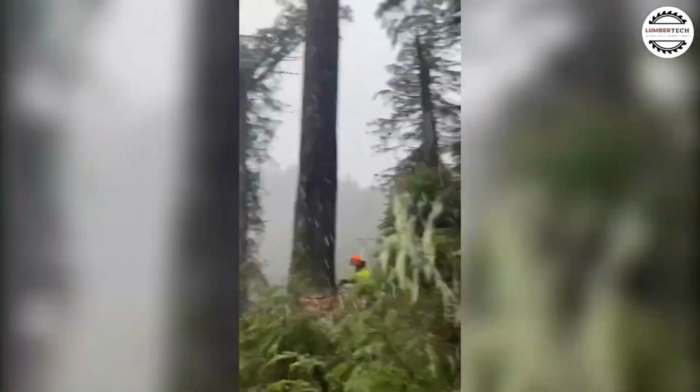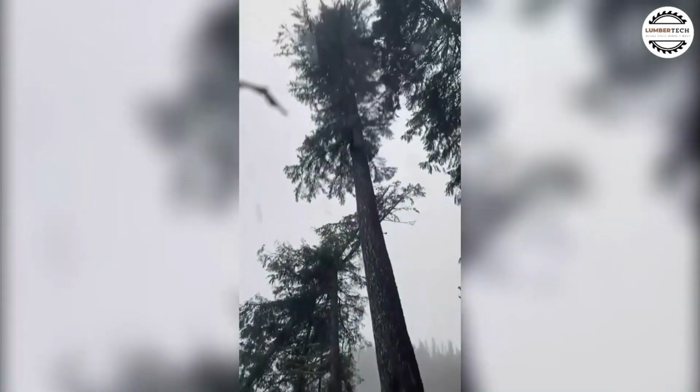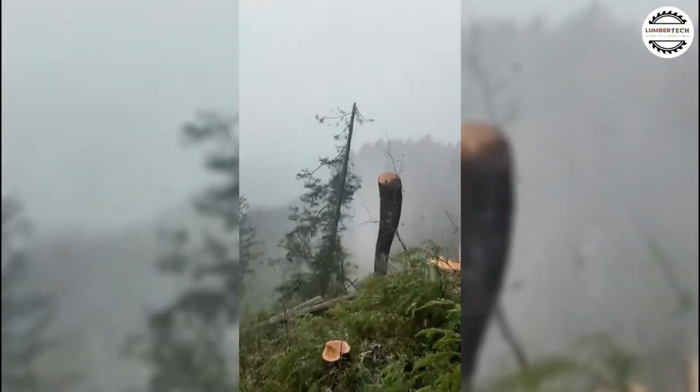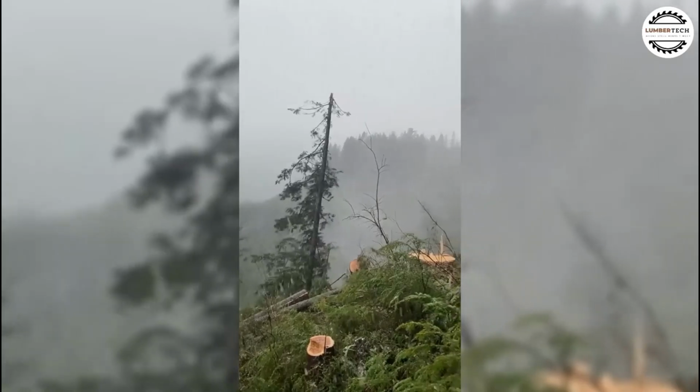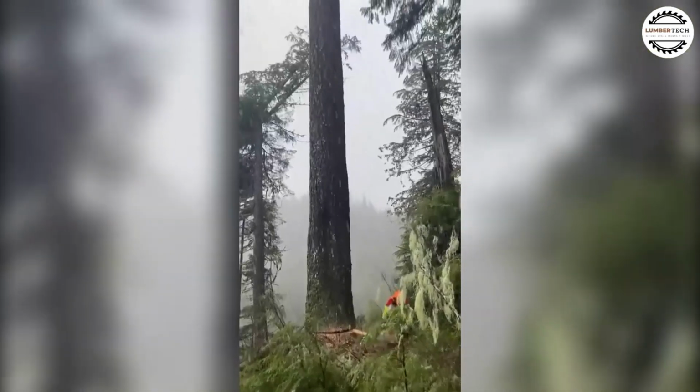Deep in the woods, a lumberjack cuts down a large tree, but as it crashes down, it pulls 3 other trees along with it, creating a domino effect of destruction. The sheer force of the fall highlights how unpredictable tree felling can be, even in a forest setting.